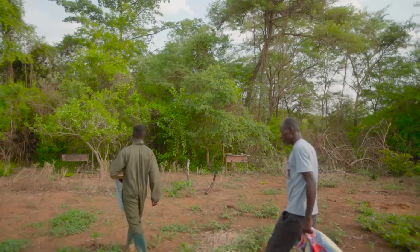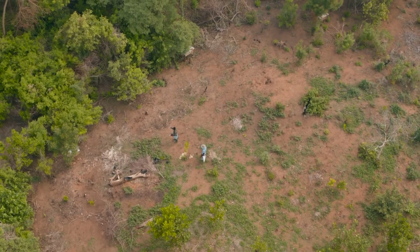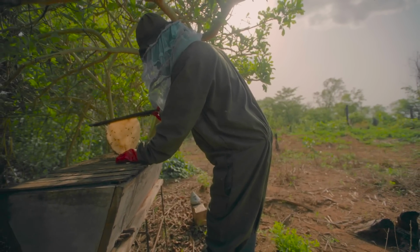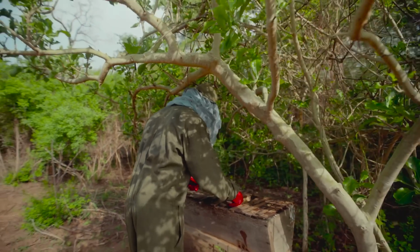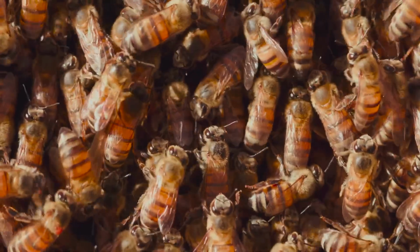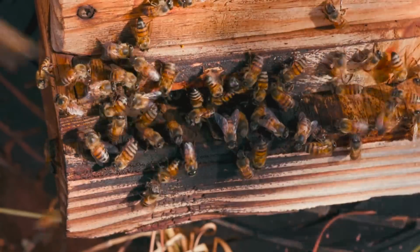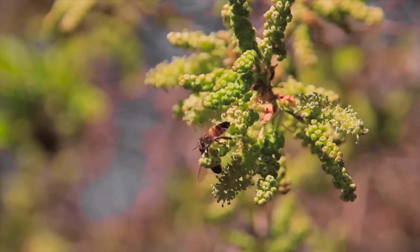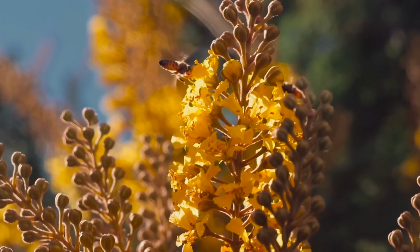The Gonja used to collect honey from wild hives, but this involved burning the tree and killing the bees. Now they use beehive boxes. That's how you can do it without killing the bees. African honeybees have a reputation as killers due to their tendency to swarm and sting in huge numbers. But other than being more defensive of their hives, they differ little from their European cousins.